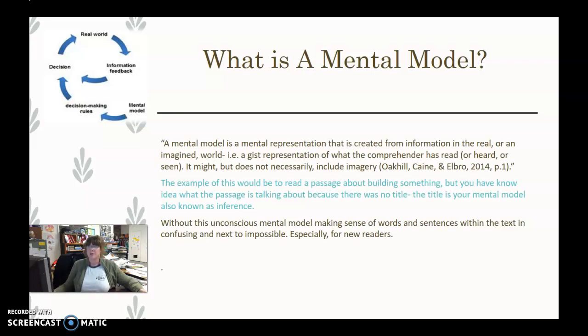The example given to me via the text was we were supposed to read a passage about building something, but the passage had no title. So I didn't understand what I was reading since there was no title. There was nothing to give me an inference of what I was reading, or another name for that would be a mental model. So once I understood what the title was, then rereading the passage made sense. Without the unconscious mental model, making sense of words and sentences within the text is confusing and next to impossible, especially for new readers.